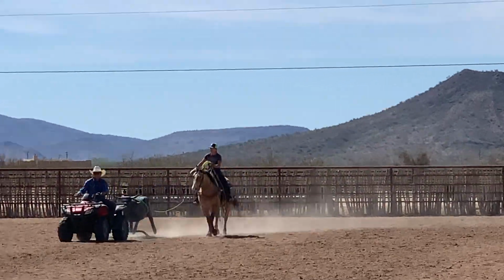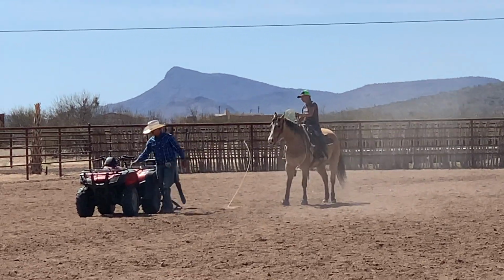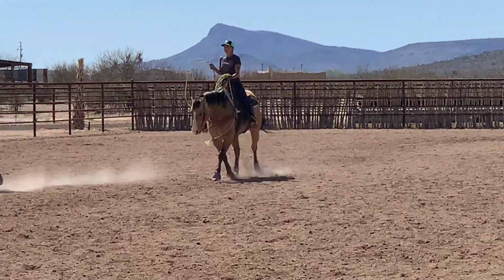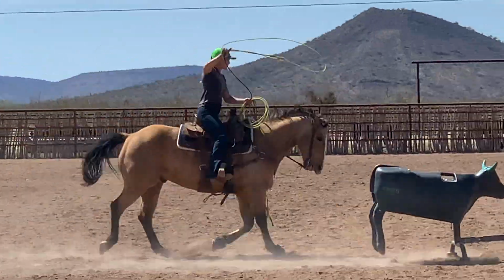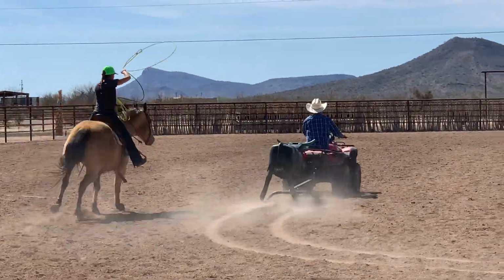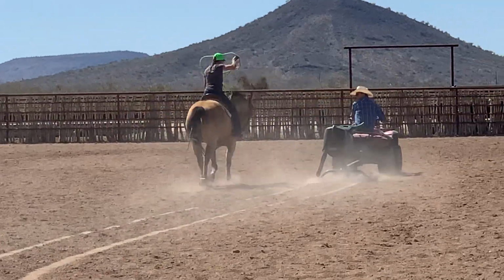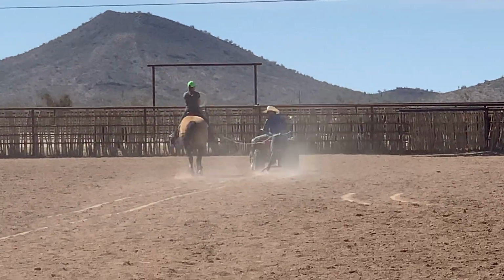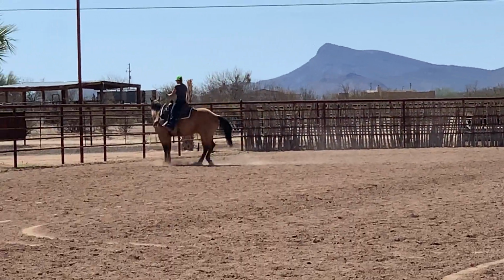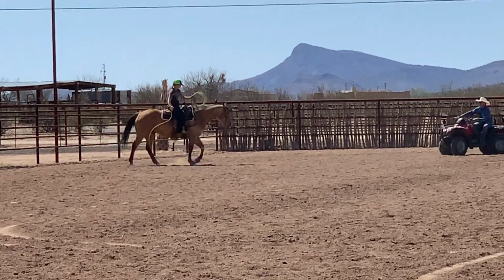When we switched out quads and got one that would go a little faster, we got to work some drills a little bit. So I have Cisco just kind of go around in some zigzags and circles and different things, and I'm going to show Koda that no matter what direction we're going, there's a certain spot to be. That's my spot. And then right here, I actually kind of pretend like I turn the steer off. And this is a really cool clip because it kind of shows everything come together.